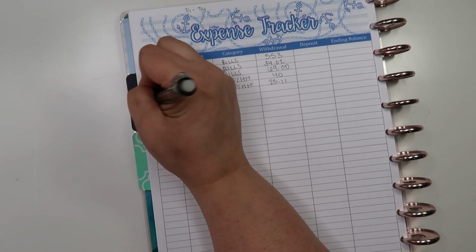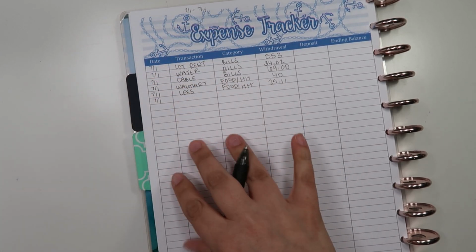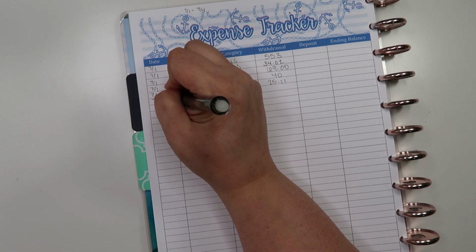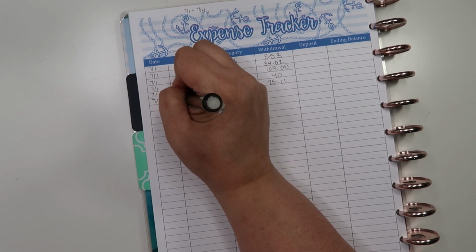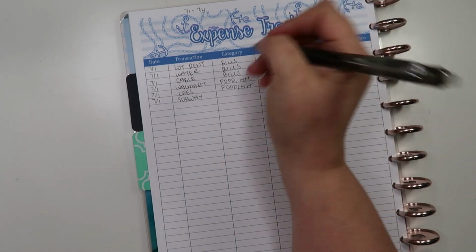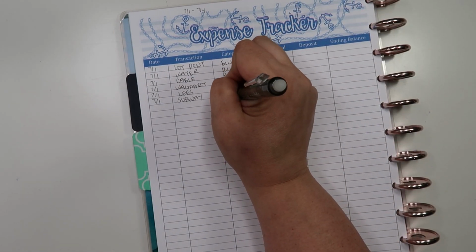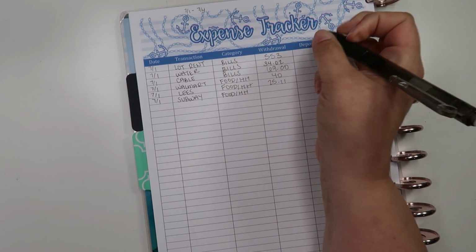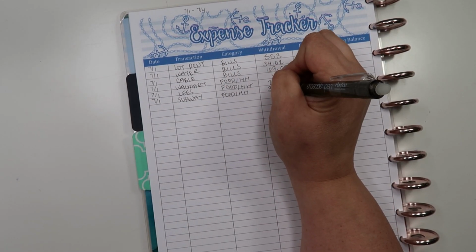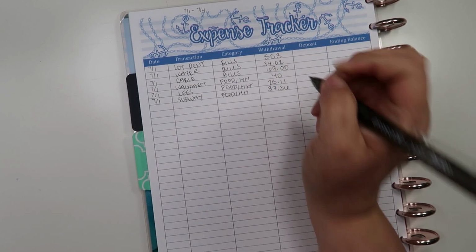We also grabbed Subway for dinner this day because we were just getting everything packed up, ready to go, and we didn't have a ton of food in the house because we were getting ready to leave for an extended period of time, so that was also food and household then. And Subway for my family of 4 cost $37.36.